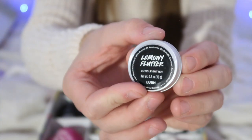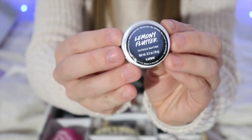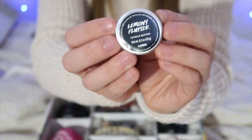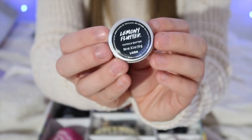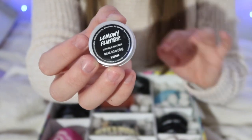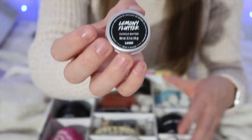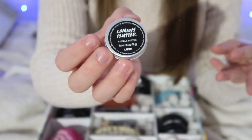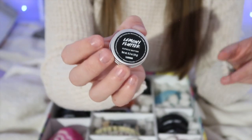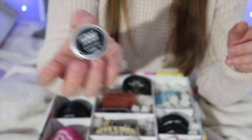We also have an itty bitty tin of the Lemony Flutter cuticle butter. Again, this is a nice bright lemon scent, a really thick cream, specifically designed for your nails and cuticles, which mine definitely need a lot of work considering how much I'm at the barn using my hands with the horses. I feel like my hands kind of take a beating, so I'm excited to have another little travel size one of these.